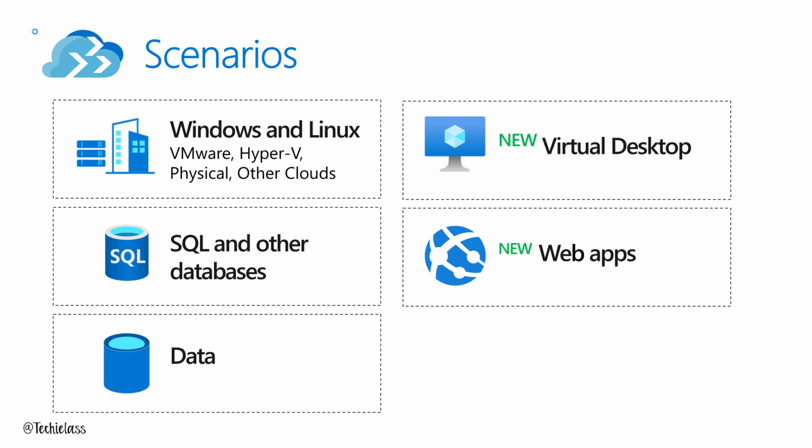So we want to make sure we're migrating that and mitigating any issues when we migrate away from that data center. And lastly, the new capabilities that were released in November 2019 is virtual desktops and web apps. So again, you can assess and migrate those using the Azure Migrate tool and the portal.